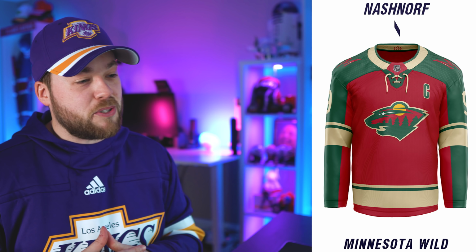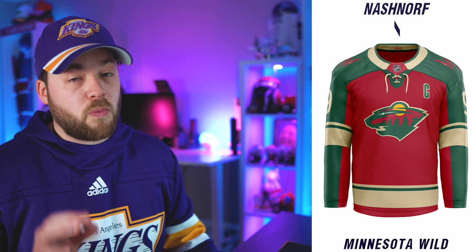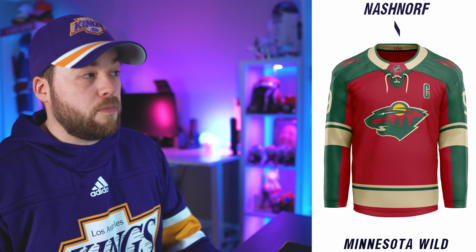Number 25, the Minnesota Wild. Pretty good attempt. It's too much red for me personally, though. I get super Christmas vibes from this when Minnesota uses red as their primary color. I know a lot of people like that. I know that I'm in the minority here, but it's just a little bit too Christmassy for me. I prefer when they use that dark green as their primary and then accent it with red at the most.